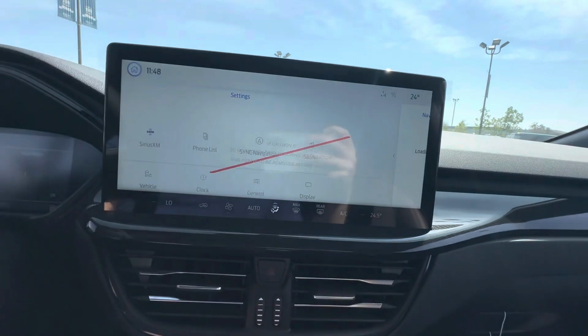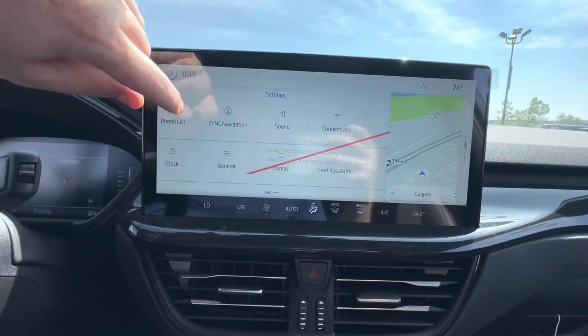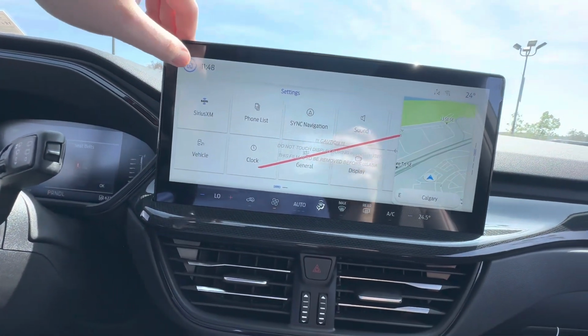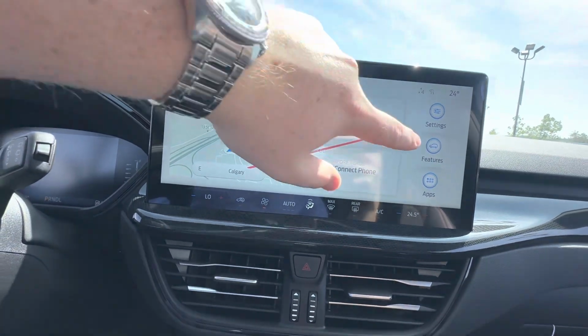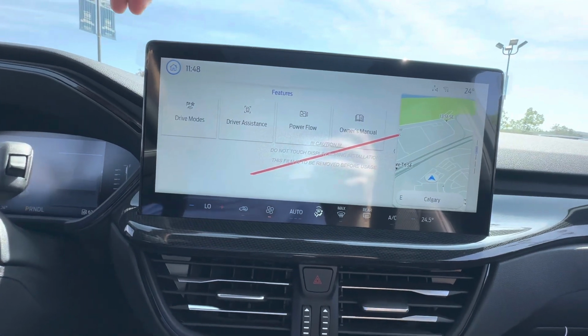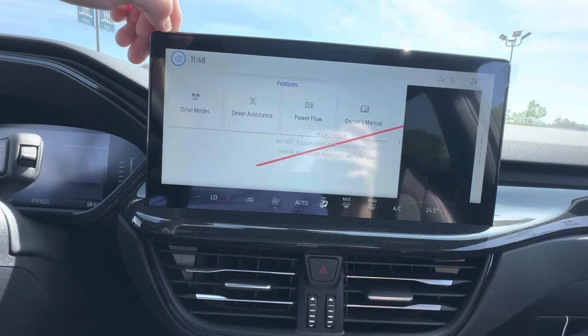If you go into settings, you'll have all your driver assistance features you can fool around with. You'll have your hotspot. It's automatic updates as well, which will then in turn not interfere with your driving. So that's quite nice. Once you hook it up to your home internet, it'll basically never interfere with your driving ever again.